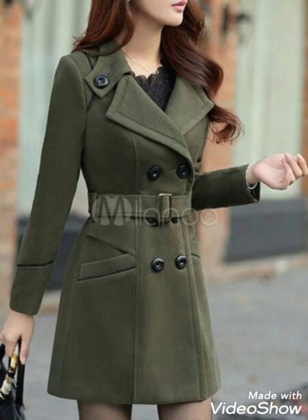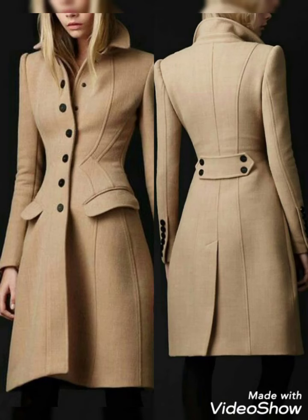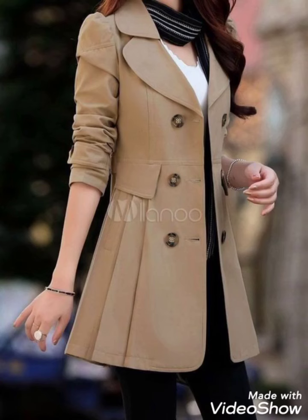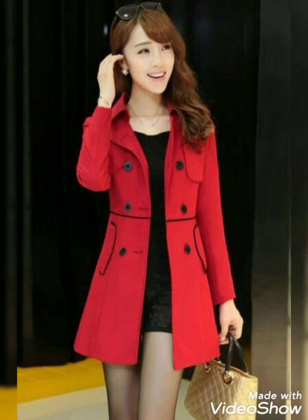This video again has a great collection of coats for females. In this video you will get so many beautiful, trendy, stylish designs and color combinations of coats. As you know, winter has come, and coats or overcoats or long coats, whatever you call them, are an essential part of our clothing in winter.